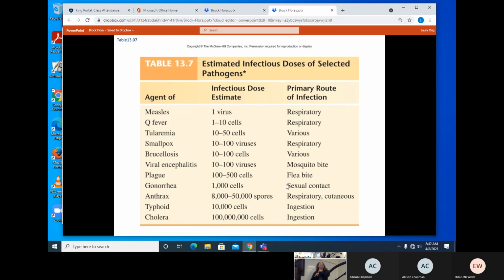So it matters how you get exposed, how much got into you, and what it has to get past for you to actually get an infection. That concept of infectious dose is a big deal.